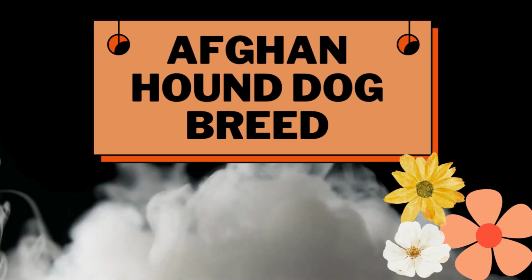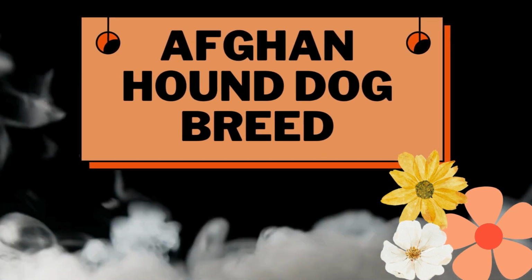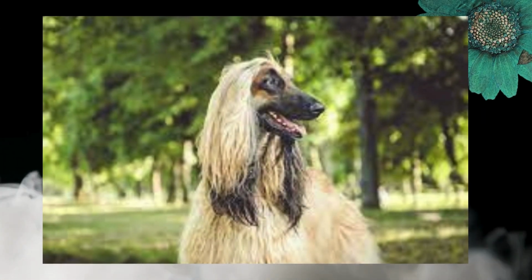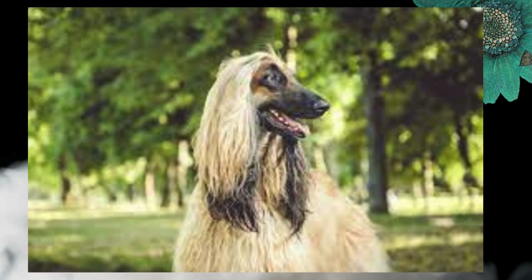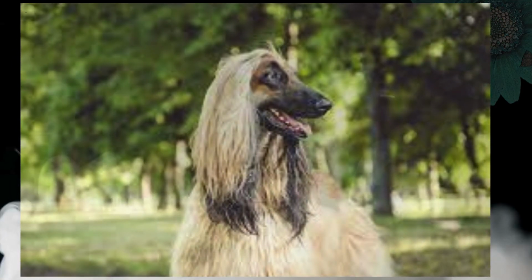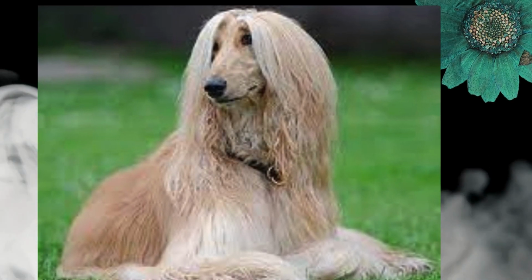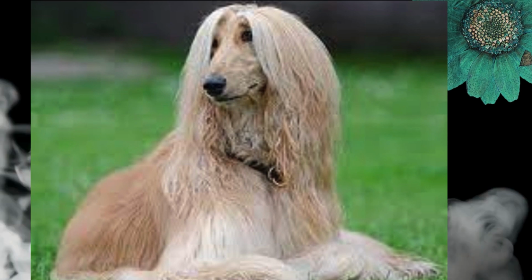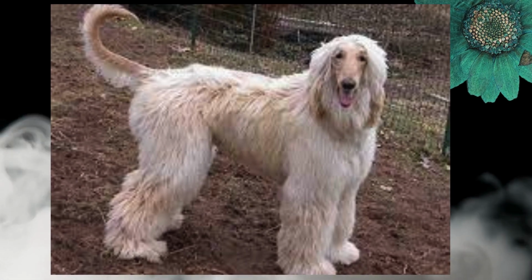Afghan Hound Dog Breed. Dignified and aloof, the Afghan Hound has a happy temperament and makes an excellent family companion. Temperament. The Afghan Hound doesn't just look regal. He has an aristocratic air and independent nature. In spite of this, he's sweet and can even be silly, especially as a puppy. Afghans are loyal to their immediate human family, but may snub guests.